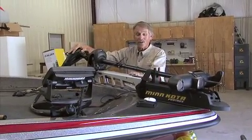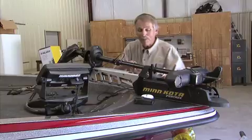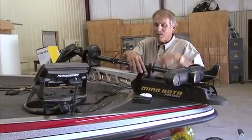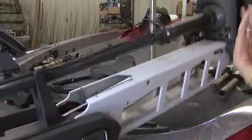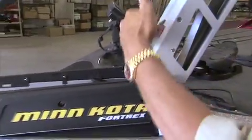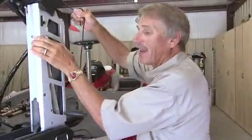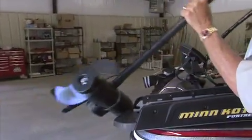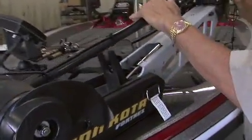This is the new Fortrex Minn Kota 101. They have blown the competition completely out of the water. They have a power piston. This is the coolest thing, and we never talk about it. It's just little simple things. They have a power piston in here. It takes all the pressure off of this motor, and it's like lifting half the weight. It is amazing how much weight that takes off, little things, and we don't even talk about that.